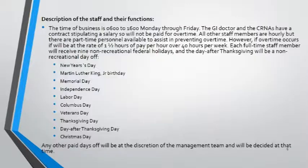In description of the staff and their function, our clinic is going to be open from 6 a.m. to 4 p.m., Monday through Friday. The GI doctor and CRNAs are on contracts, so they will not be receiving any overtime. The other staff will work 40 hours. Anything over 40 hours will be time and a half.